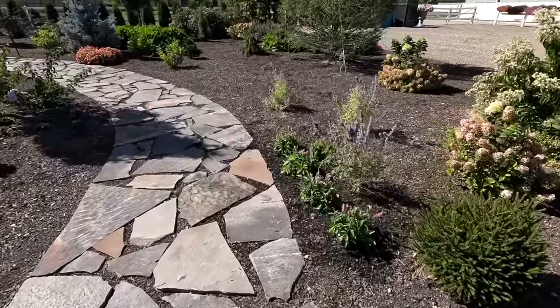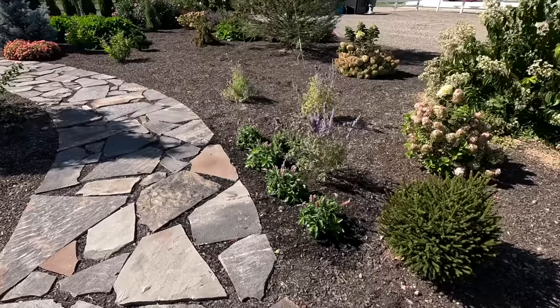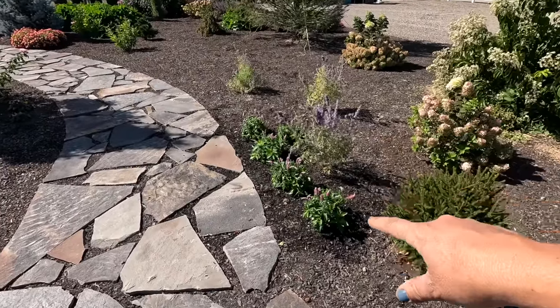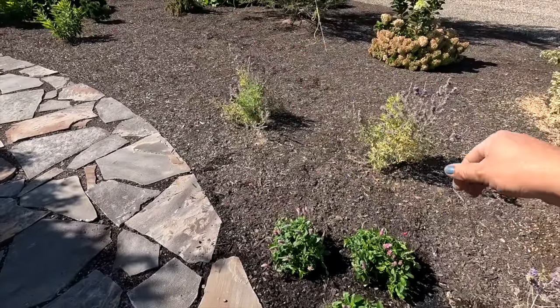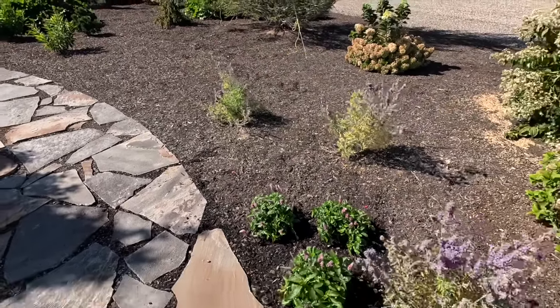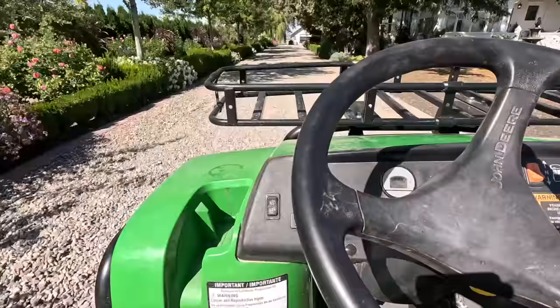We just recently planted these Denim & Lace Russian Sage. So I think it's gonna be a really pretty pairing to have the purple with a little bit of pink, and we'll start a drift of something else right in here. Maybe something like a grassy texture. I'm not sure, but anyway, I think they look pretty right there.